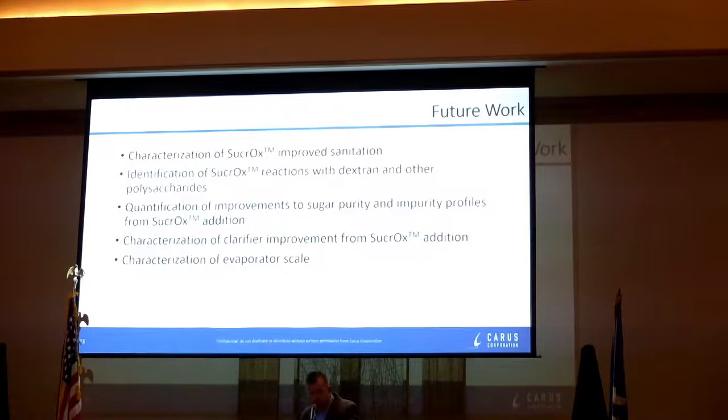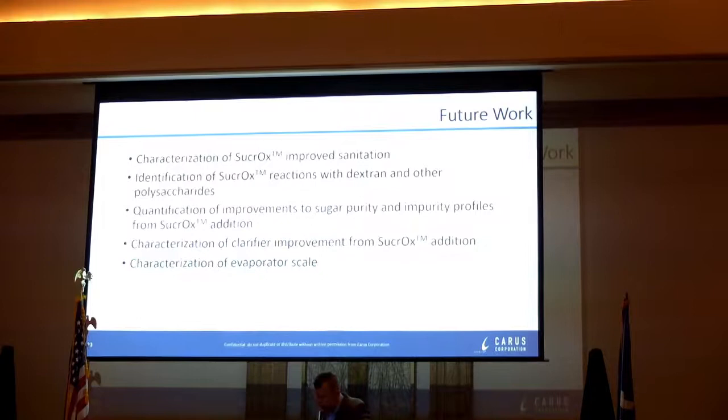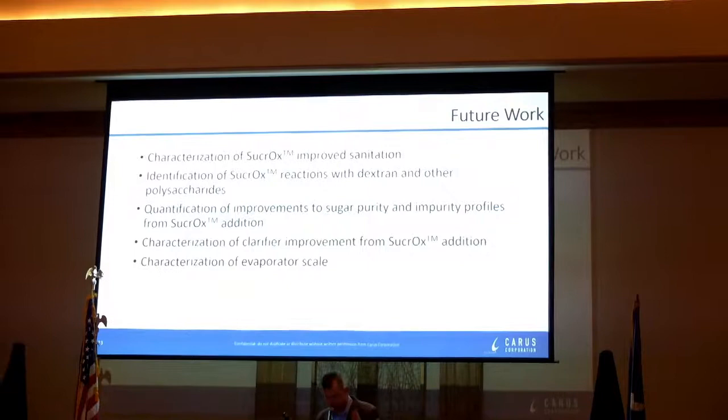Finally, characterize the clarifier improvements. We need to repeat the same thing we did at the mill this year, do it at several mills and look at the effect and see if it's having the same effect. Different clarifier, different mill, definitely something to look into. And finally, the evaporator scale. Let's continue to look. We've got two theories, we need to narrow it down to one. So we're going to continue to definitely look at that.